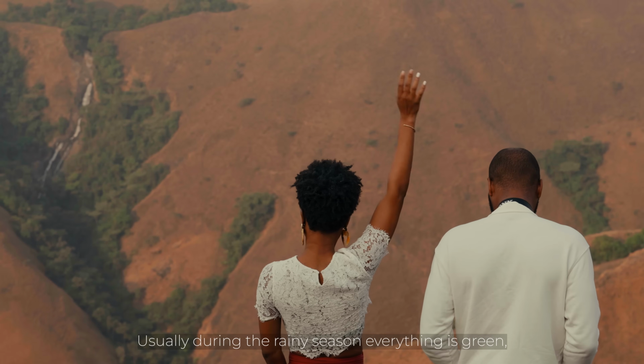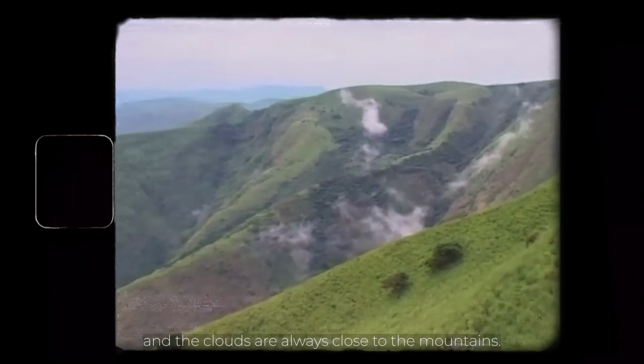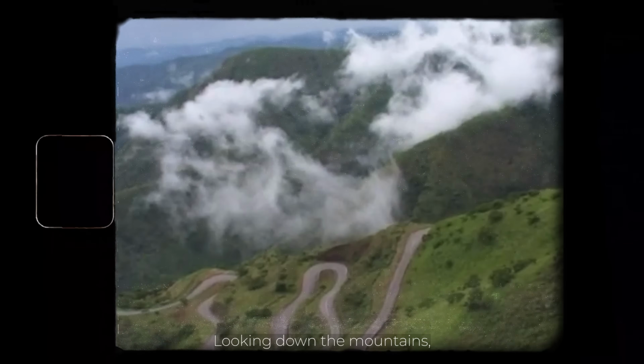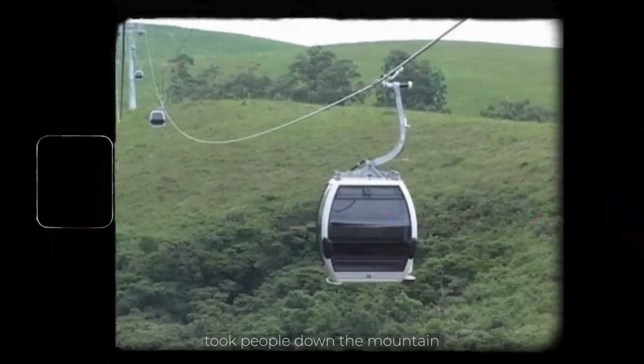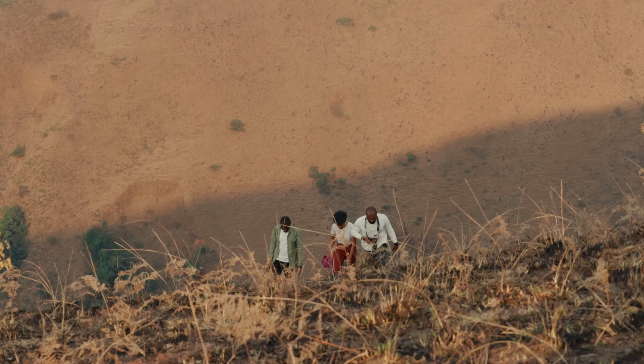Usually during the rainy season, everything is green and the clouds are always close to the mountains. Looking down the mountains, our guide informed me of a cable car which in the past took people down the mountain, and I was really looking forward to riding it.